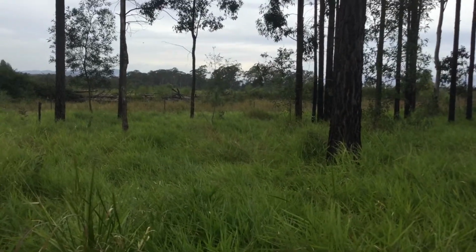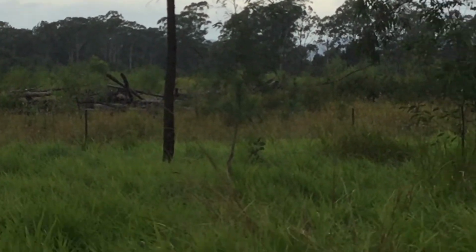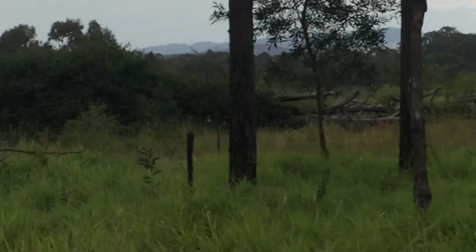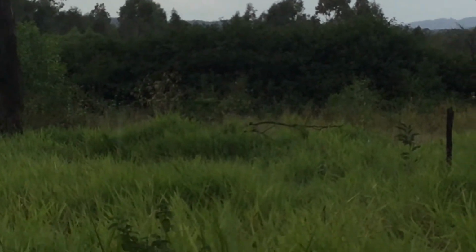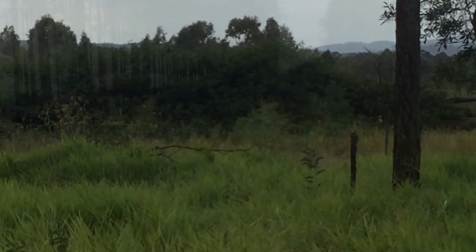And those big gum trees in the background there, that was kind of the edge of the rifle range, and the rifle range kind of went east in that direction over there. I'll try and get a better shot and I'll come back.